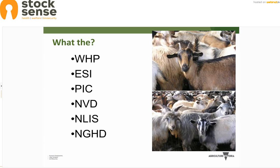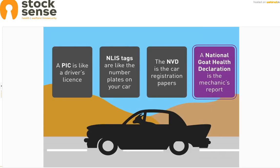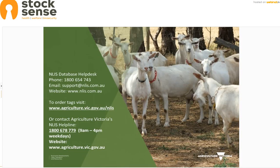So there are a lot of acronyms to understand. But the main thing to remember is that a PIC is like a driver's license, NLIS tags are like the number plate on your car, the MVD is the car registration papers, and a National Goat Health Declaration is the mechanic's report. If you require any further assistance, these are some useful contact details.